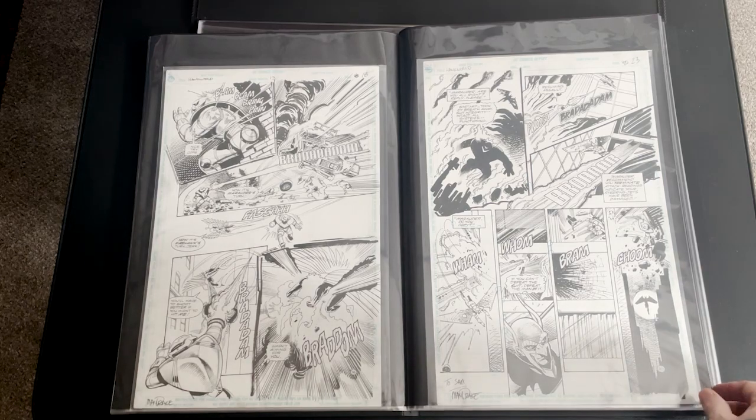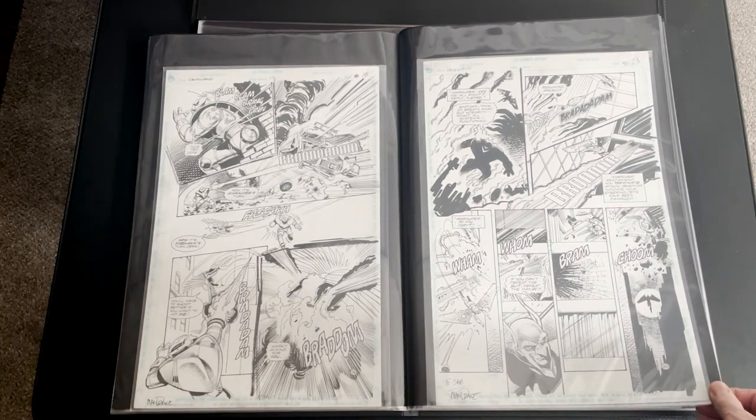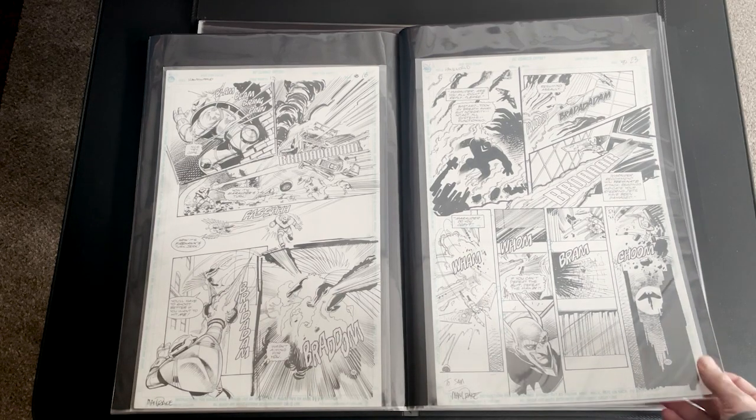Two pages from Hawkworld number 13 by Tom Mandrake, doing pencils and inks, where Hawkman teams up with Firehawk to fight the villain Marauder.